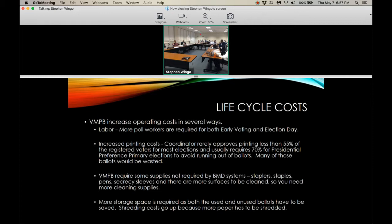Increased printing costs. The coordinator rarely approves printing less than 55% of the registered voters for most elections and usually requires 70% for the presidential preference primary because you can never run out of ballots. Many of those ballots would be thrown away, but you do it anyway.